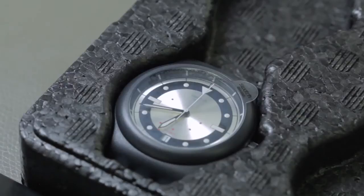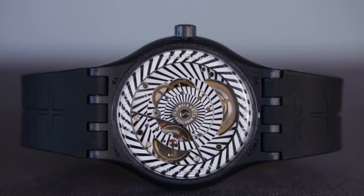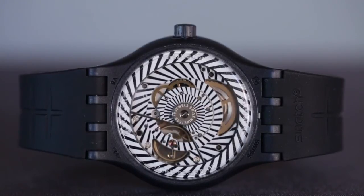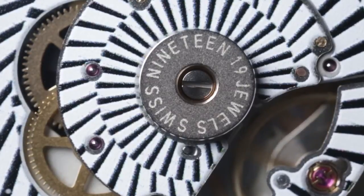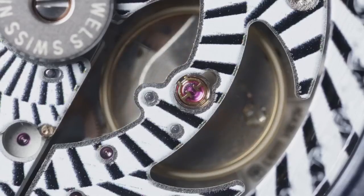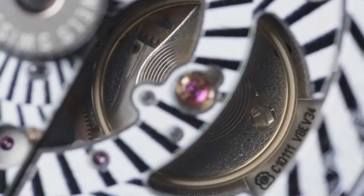Swatch is known for the many collaborations that we do in the world of arts, fashion designers, painters, sculptors, or chefs, or movie makers, but never before with Sistem51. We acknowledge the HODINKEE audience as an audience of connoisseurs and passionate people. Of course, we wanted this model to have something unique that was never done before on a Sistem51.